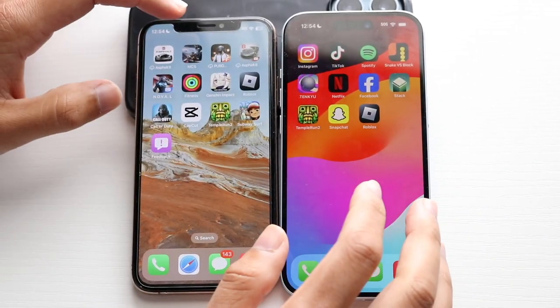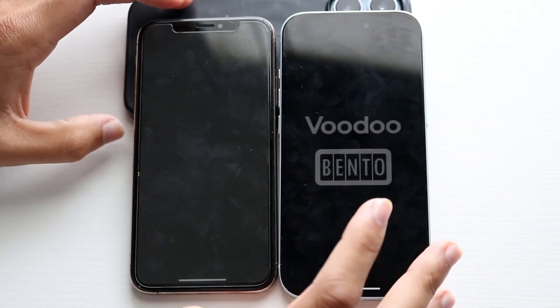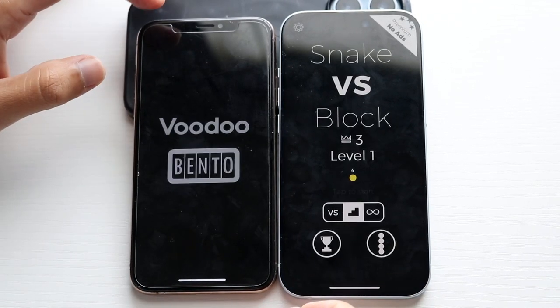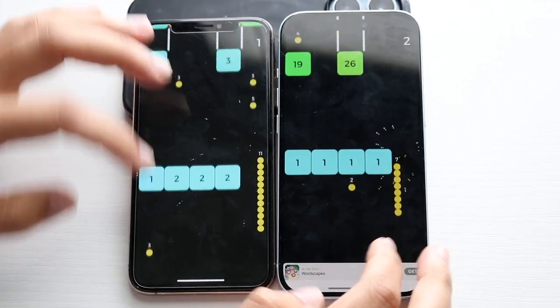Hopping out of these two again. Let's go into, I wish I had Subway Surfers here. That's such a good game to test. Let's do Snake First Blocks, 3, 2, 1. And even getting into the splash screen is substantially faster on the iPhone 15. Getting into some gameplay here, I don't think there's going to be a big difference. The XS glitched up like crazy in the beginning.